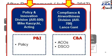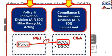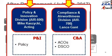The thing that concerns me a little bit about this, from a practical standpoint, we're going to have to see how it works out, is that the ACO offices that we deal with with respect to airworthiness directives and stuff are now all under compliance and airworthiness. But the policy folks that are the people that we need to deal with when we don't like what the ACOs are doing are in this other organization called Policy and Innovation, or P&I. So instead of the ACOs being aligned under the directorates for the various kinds of aircraft, they're organized in a different way now. And we're going to have to see how this all works out. It's a little bit confusing, but at least we now have a little bit of understanding of how it's supposed to work.